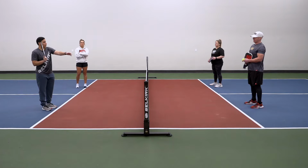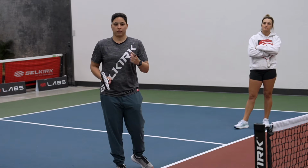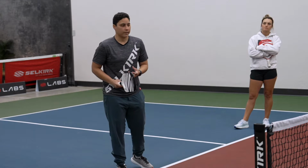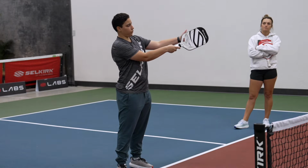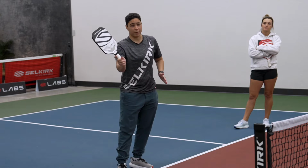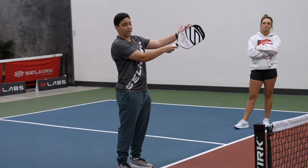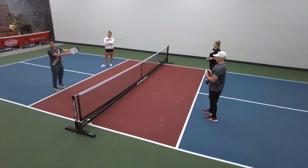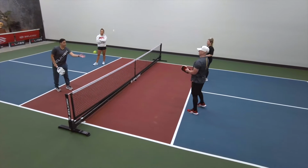In this scenario, I'll ask players that are at our camps, what are my two highest percentage shots? And without fault, one of the answers is always cross court. Now, if I'm hitting this ball cross court and I'm aiming towards Bethany's forehand, it's a ball that I'm hitting hard, my window to get that ball to stay inside the court is actually really small. So I'll demonstrate that really quick.